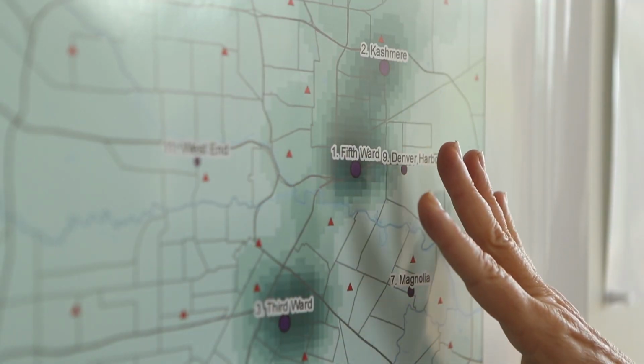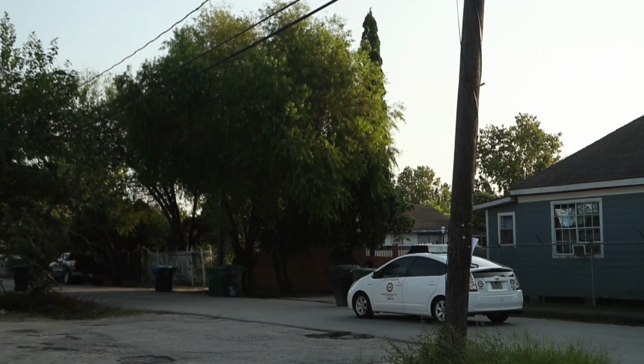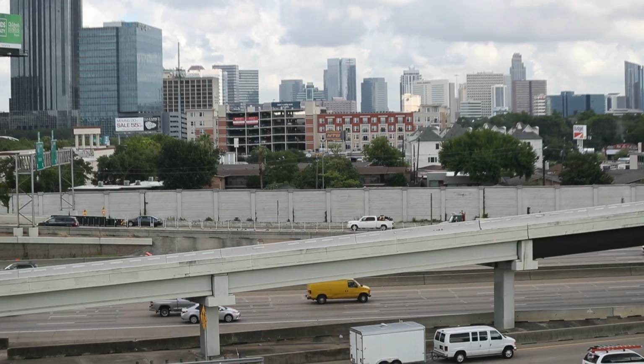Houston currently uses fixed site monitoring data to understand and track air pollution, but Houston is sprawling. If someone asks me how many fixed site monitors do you need, there's never going to be enough. In order for us to reduce air pollution here, we really have to pinpoint where the pollution is coming from.